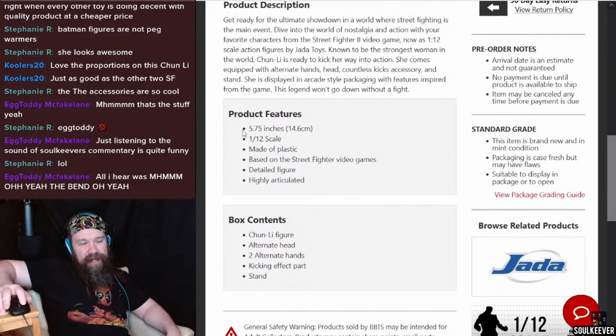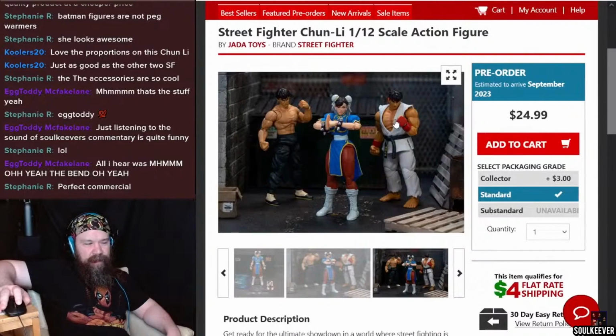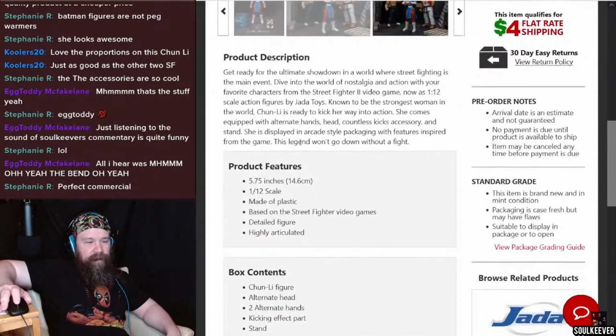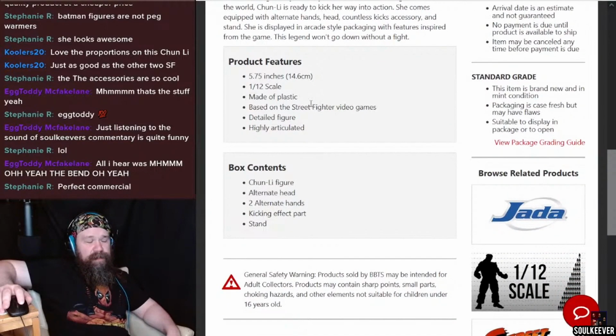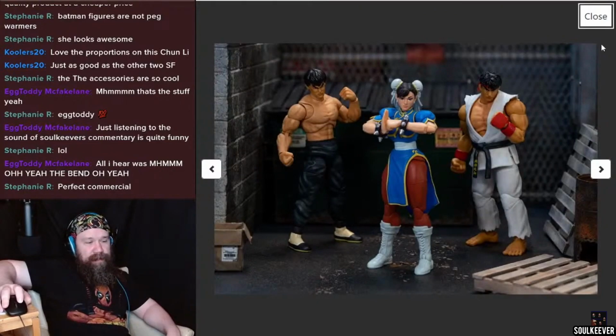All right, looks like she's going to stand 5 3/4 inches, guys. That makes sense because she's going to be a little bit shorter than Ryu and Fei Long. So no great surprise there. 1 to 12 scale. Yeah, again, makes sense. Made of plastic based on the Street Fighter video games. Detailed. Yes, I do concur. She is quite detailed and highly articulated, as we saw from her torso rocker. Contains Chun-Li, alternate head, 2 alternate hands, kicking effect part, and stand. Yeah, these are blowing me away, guys. This is one of the best releases I have seen in quite a long time.